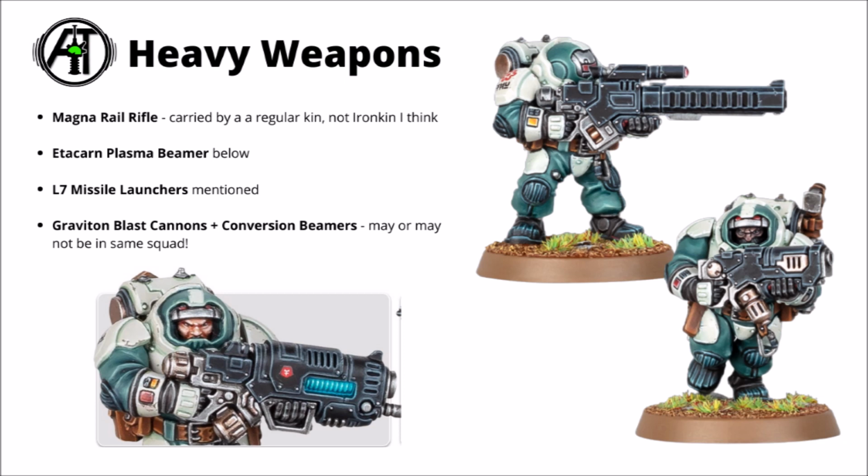Interesting that these guys also have some rail rifles going on. They certainly do have a bit of crossover with Tau tech between these and ion weapons. I think the long barrel does look really quite cool, and I think it's being carried by a standard Votann here, not an Ironkin. He doesn't have any cybernetic legs. I think that's just him with his helmet visor down.